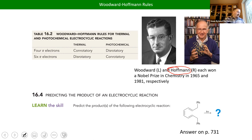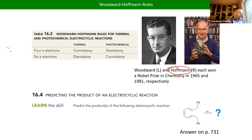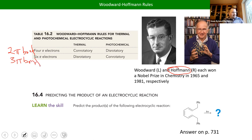Right. And you can also think of it, instead of 4 pi electrons, as 2 pi bonds. And really it's any even number of pi bonds. Thing is, we don't really do 4 pi bonds in a row because that winds up not being very stable. But if you think of 3 pi bonds instead of 6 pi electrons, we get the same net result.